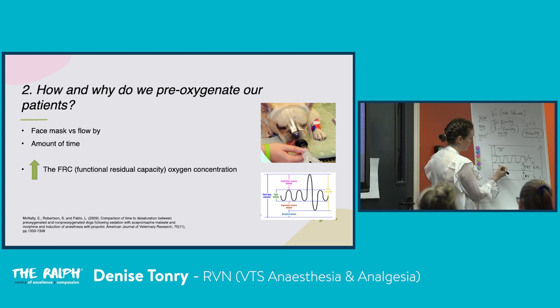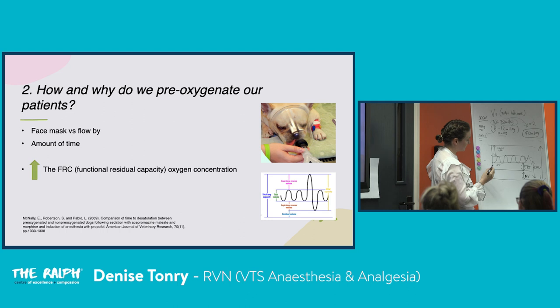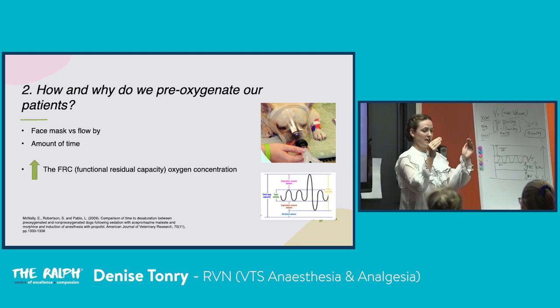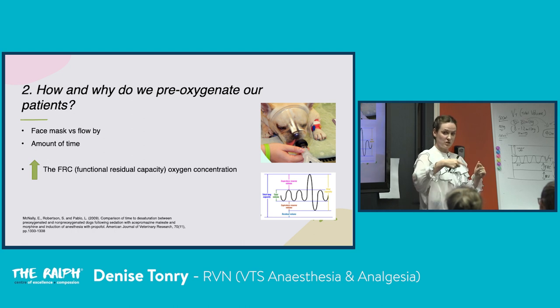So when we're breathing room air right now, my lungs have 21% oxygen inside of them. If I were to go apneic for any reason, this area in your lungs remains. When we inhale and we exhale, our lungs don't completely collapse. They have a little bit left, what's called a residual volume and a functional residual volume. That functional residual volume keeps our lungs open and the oxygen and CO2 exchange keeps going all the time. We don't breathe in and out and stop that.